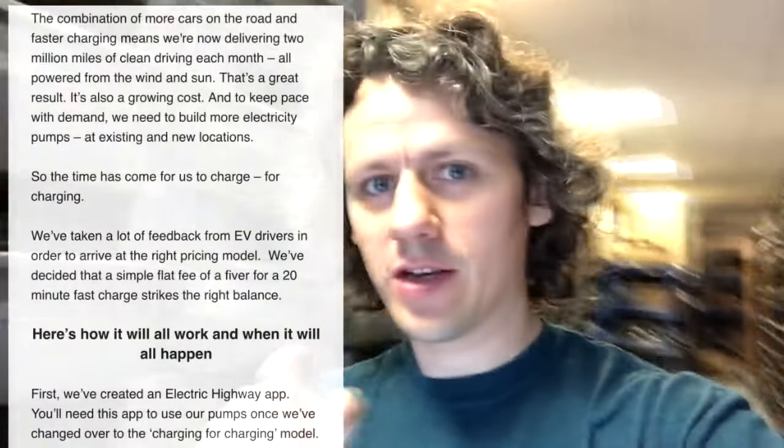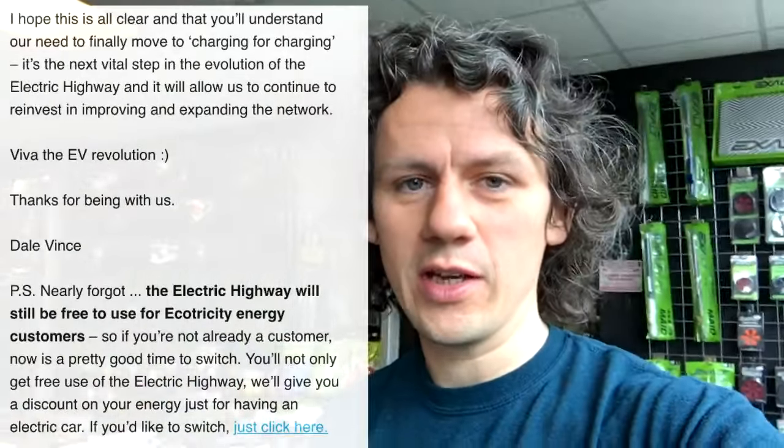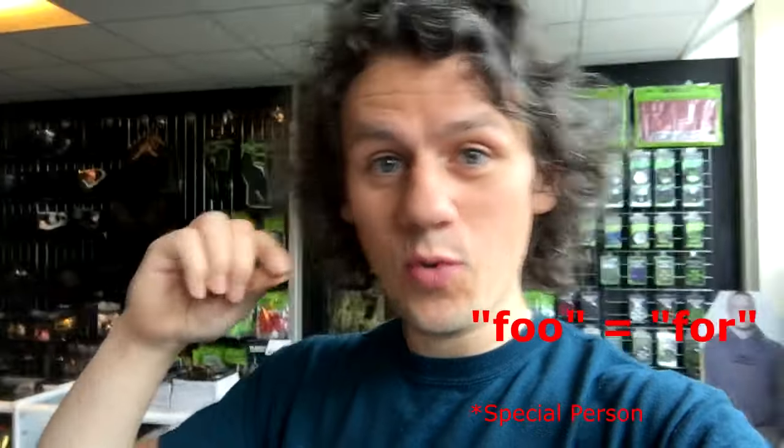Okay, we just had an email through. It's good news and bad news. So for those of you that aren't Ecotricity customers, it's going to be all in and charging from August. So said call at the end of August, but by August, could be early August. For customers who are already customers, it's free. Got the email. It's free.